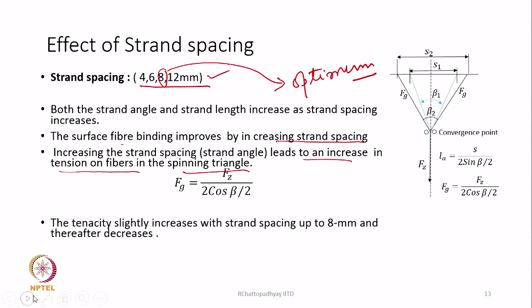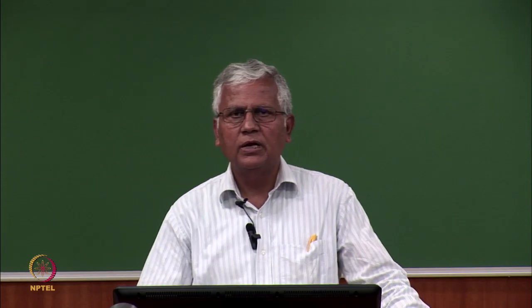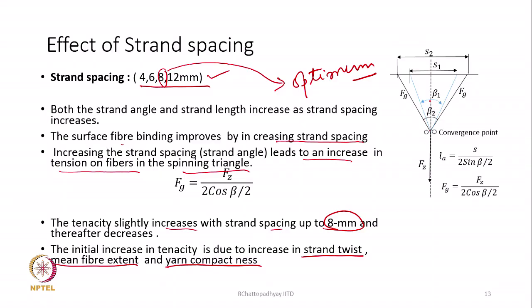The other thing is that tenacity slightly increases with strand spacing up to 8 millimeter. It has been seen that there is an improvement, but thereafter tenacity may decrease. The initial increase in tenacity is due to the increase in strand twist, mean fiber extent and yarn compactness, because if the tension Fg increases, the fibers will be more oriented. That advantage we will have. And with increasing spacing, the convergence point will go down, so the value of beta is going to change also.